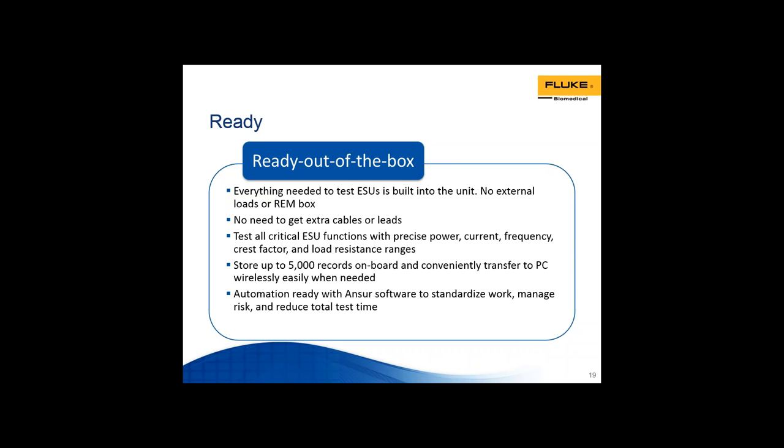So the QAES3 does have built-in automation for power distribution tests, but in addition to that, as many of you might know, Fluke Biomedical has a wide-based automation software called Answer. This software allows you to integrate many parameters and create one test report. So for instance, you can take any preventative maintenance procedure you have today and create an exact electronic replica of it through Answer. And so when you hit go, Answer basically stepwise walks you through everything that needs to be done. At the end of it, it will produce one single report.